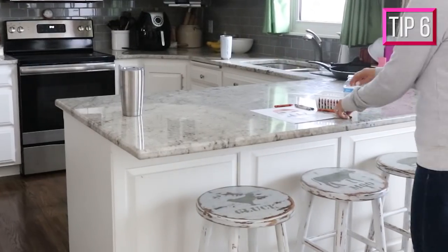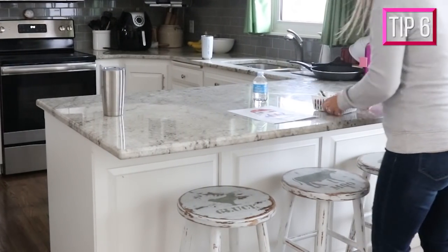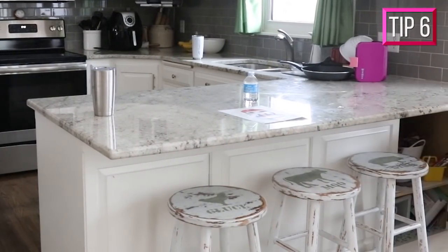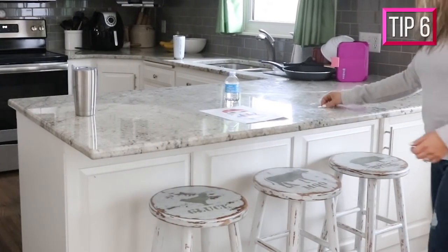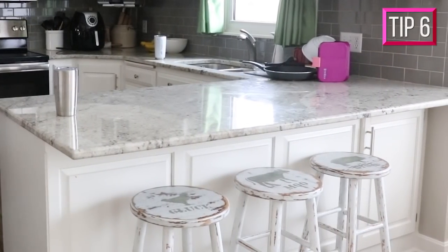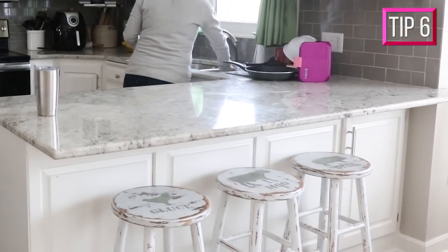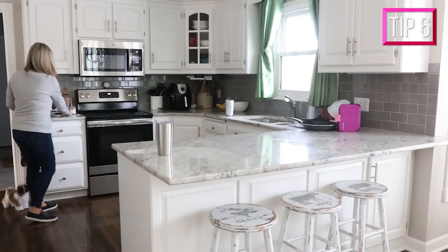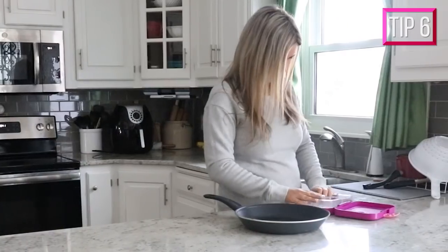Number 6 is about appliances, and I find that putting my appliances away and not having them out on the counter just makes my kitchen look so much cleaner. I love the look of a clean countertop, and I think maybe if you don't put all of your appliances away, just look on your countertops and see if maybe there's some appliances that you don't use as frequently that you could put away. Like, I don't need to keep my KitchenAid mixer sitting out because I don't use it that often, and when I do, I can bring it down.